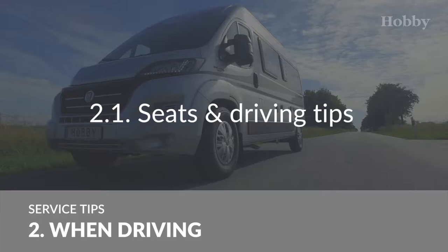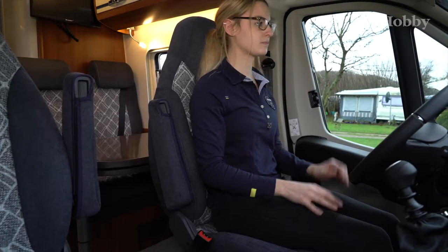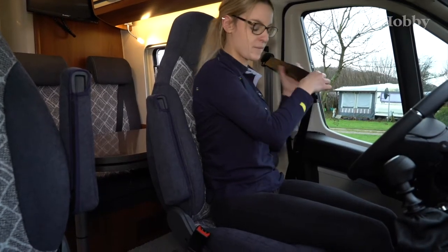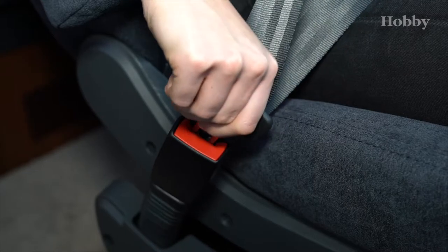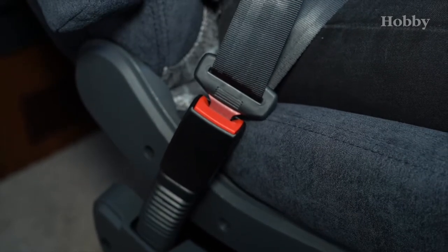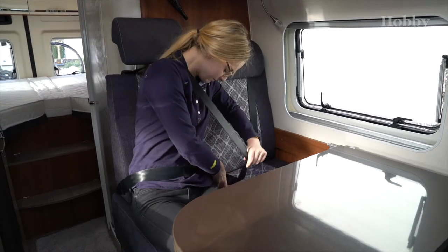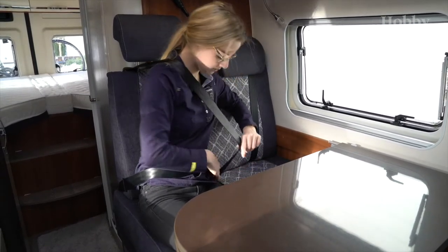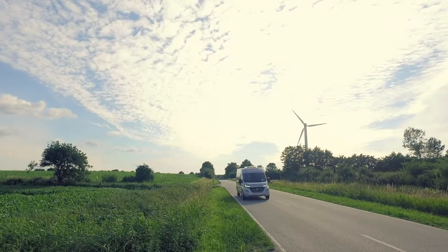Seats and driving tips. When driving, always observe the permissible number of passengers for the vehicle and only use seats with safety belts. Passengers are obliged to wear a seat belt in both the front and back seats. When driving, passengers are not allowed to stand up and walk around the motorhome or lie in bed.